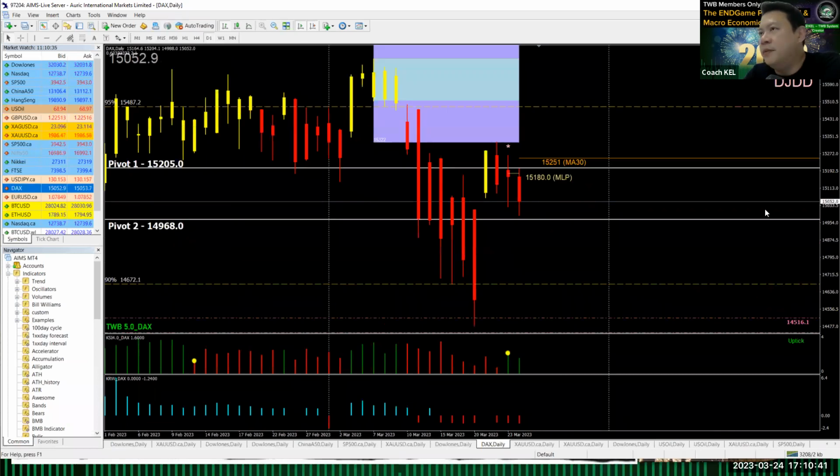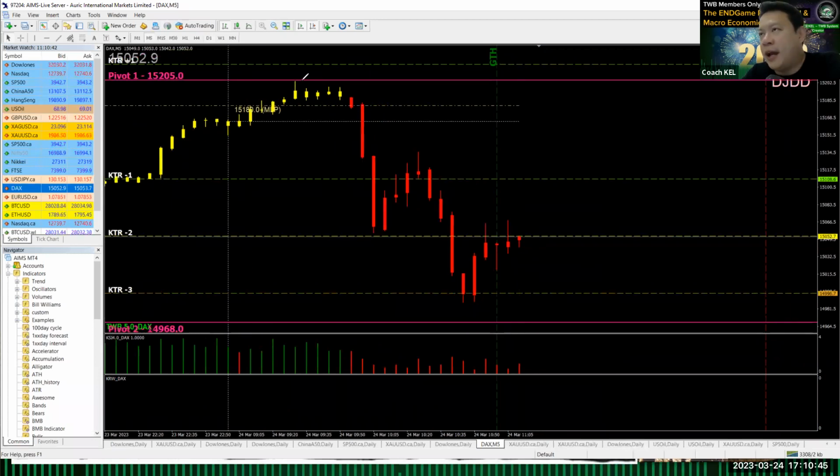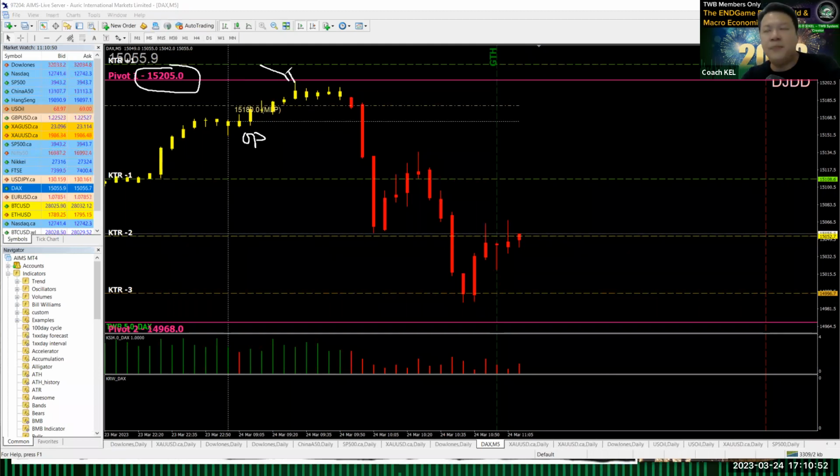Okay, this is beautiful. Now you can see that once the market opened, that's here, the market tried, but once it reached the MLP, it tried to go above pivot 1, but you can see that it didn't really go there. It just missed it by a whisker. And then after that, for the next 20 minutes, the market just goes sideways, and when the news came out on the retail sales, bang, this is where it sells.